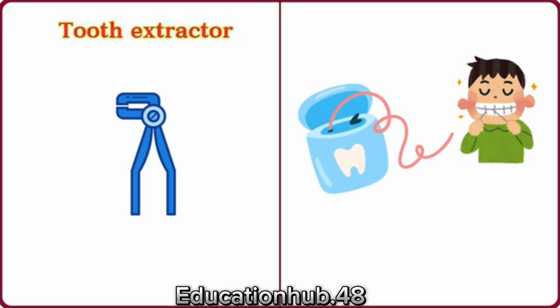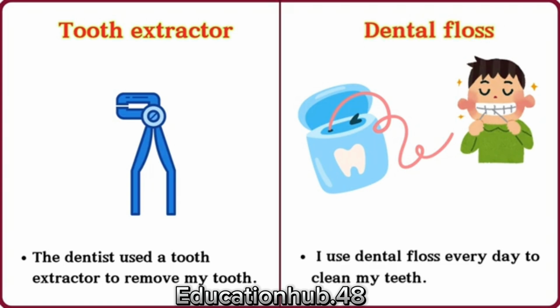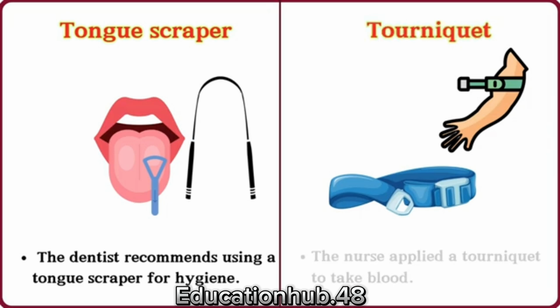Tooth extractor. The dentist used a tooth extractor to remove my tooth. Dental floss. I use dental floss every day to clean my teeth. Tongue scraper. The dentist recommends using a tongue scraper for hygiene. Tourniquet. The nurse applied a tourniquet to take blood.